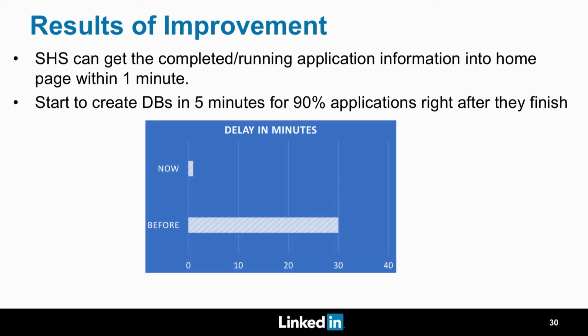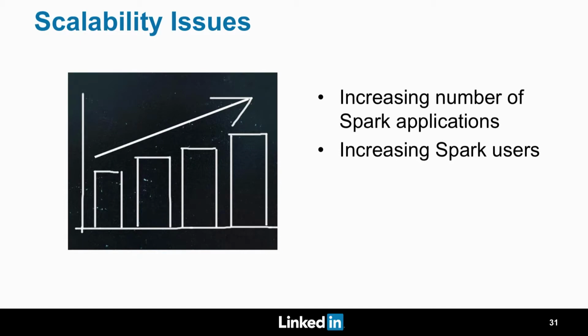With this improvement, we successfully decreased the listing delay to within 1 minute. And for 90% of applications, their application database will start to get created within 5 minutes right after they finish. But with the first two delay issues addressed, history server now has a reasonable performance under a normal workload.